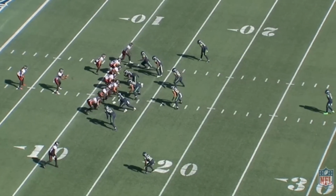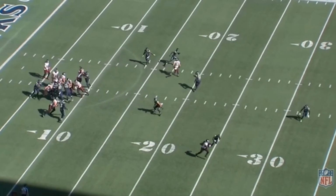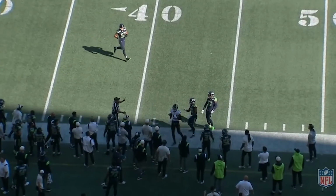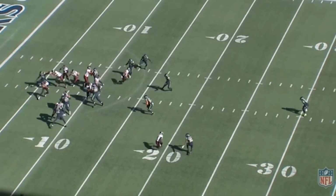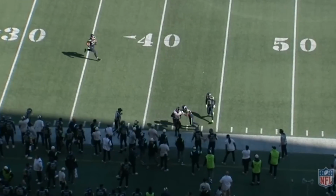But Tariq Woolen maintains great eye discipline. He keeps his eyes in the backfield. He sees the very sneaky number 2 receiver come out, and he's able to cover him. So even the Falcons are able to take this shot to Drake London. That's not where they wanted to go with this play. Drake London makes a great play. But more so than anything, I was very impressed with Tariq Woolen because that is what they wanted to actually go with the ball, and that's what all the confusion was for.